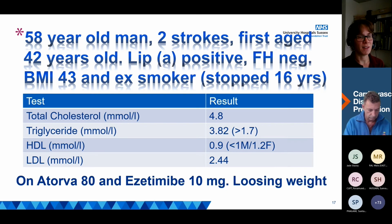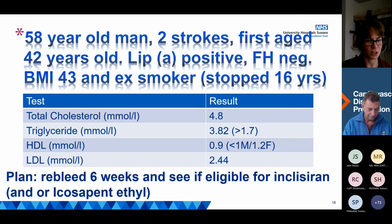And this guy was very, very keen because he's had 2 strokes and he's only 58, with his first at 42. So he's someone you'd be really worried about. So our plan was to make him lose weight and have another go to see if we could get him into the right threshold. So we gave him 6 weeks, read him a bioreactor.